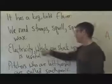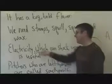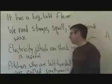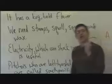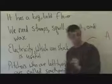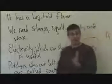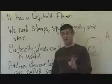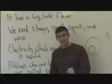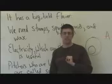These kinds of things, though, like which can shock you, in the phrase electricity which can shock you, do not further restrict the definition of electricity, and therefore it is called non-restrictive. And non-restrictive elements must be set off with a pair of commas. So that is the first thing to grasp and memorize, that restrictive elements must not be set off with commas, and non-restrictive elements must be set off with commas.